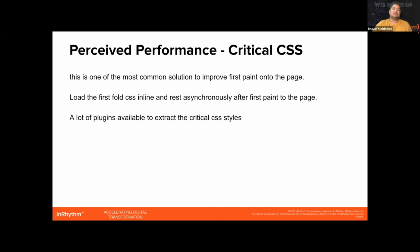Basically, what we do is pick the bare minimum CSS required for the first view of the page, and we keep that inline. And inline CSS is not render blocking. So once the page downloads, this CSS comes as part of the HTML, and that is rendered quickly on the page.